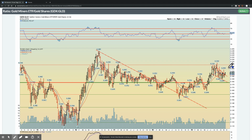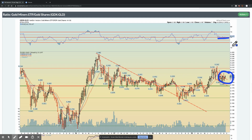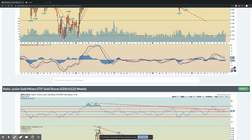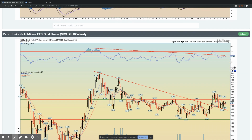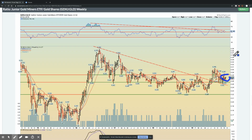Gold miners need to outperform the metal. What's taking place right now is an upside breakout. That's very, very important. Found support at that 50 RSI level, perhaps the most important Fibonacci level in terms of momentum, and this is what's taking place right now. So I'm liking what I'm seeing here. Junior gold miners, same thing, breaking out of this descending bullish wedge pattern and very close to breaking above this downtrend in RSI.